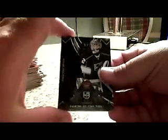For the Blackhawks to $9.99. Base. Last pack, halfway point. Base. For the LA Kings, Lords of the NHL, Jonathan Quick. That's a relic. It's the first one of those we've gotten. All right, we're officially at the halfway point.